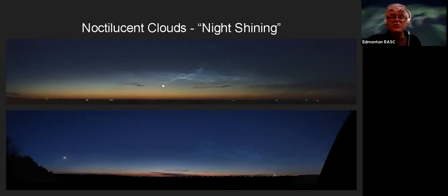So you need to be looking north well after sunset, so deep twilight, which is basically any time after 11 o'clock at the moment. And you'll notice normal clouds are dark because the sun has set, and normal clouds down in the lower bit are dark, but these clouds lie 80 kilometers up. So the sunlight is still shining on the upper part of the Earth's atmosphere. And if there are these clouds present, they shift around.